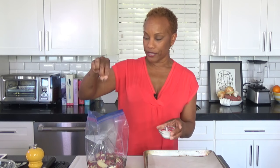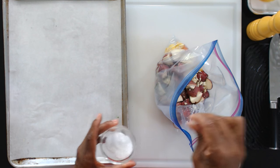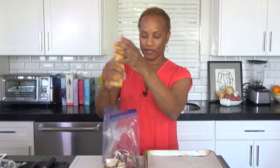So I'm going to just eyeball putting in this kosher salt. And again, depending on what your salt intake levels are, what you like, you do what you want to do. Pepper, fresh. Just eyeballing. It should be experimental in your kitchen. You should play in your kitchen.